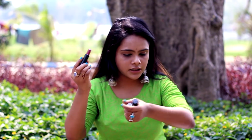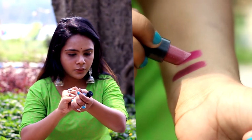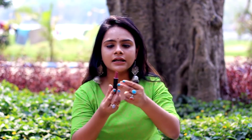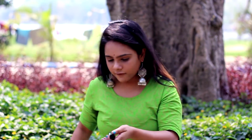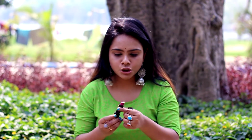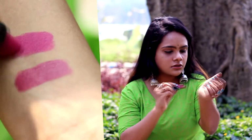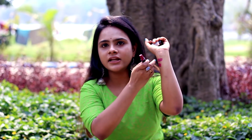Then I have two lipsticks from LA Team. This is from their ColourPop matte range. The first one I have is this Mauve Day. This is what it looks like. I hope you can see this. I'll give a quick swatch around here. This is what the product looks like. So this lipstick rather looks like an everyday nude color. So we have that. Then I have one more lipstick.